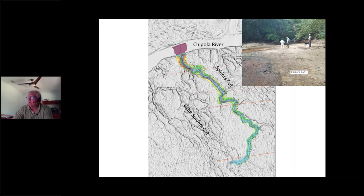our survey work. And so part of what we're doing is looking at potentially what caused Spider's Cut to completely clog up and Little Spiders to stay relatively open. But doing this project in Spider's Cut will actually allow us to at least double the amount of water that is distributed out of the Chipola in the Apalachicola system and down into this floodplain system.